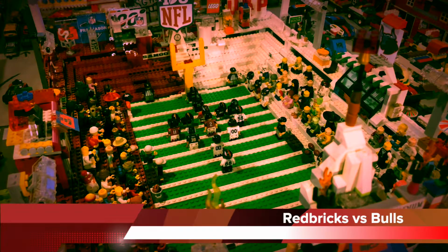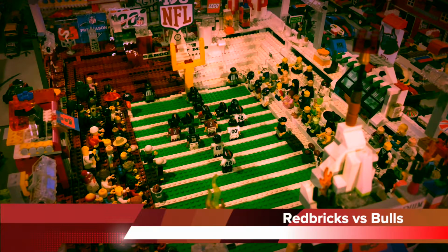Here we go. Let's see what the Bulls can do. And it looks like the Bulls are getting at least a 10-yard pass right there for the start of fourth quarter for today. Fourth quarter just started. So they're going to be switching sides. Bulls are still going to be on offense, and the Redbricks' defense is going to be on the other side. That's how they normally do it when they switch quarters. So stay tuned for that.